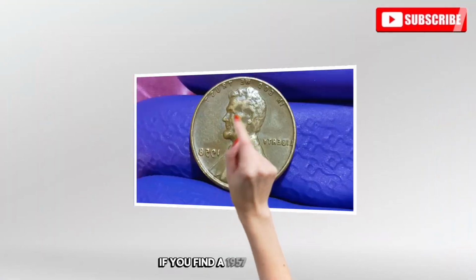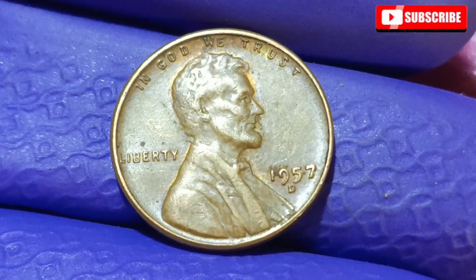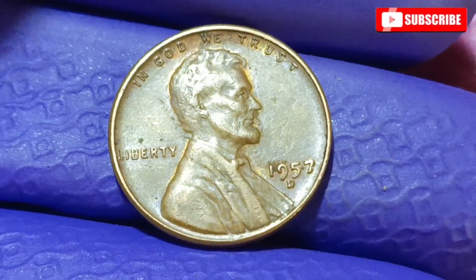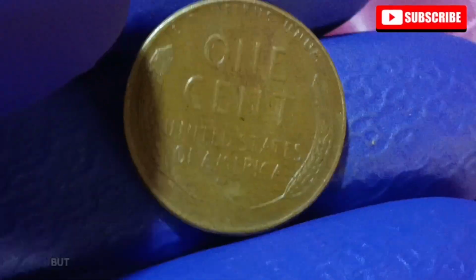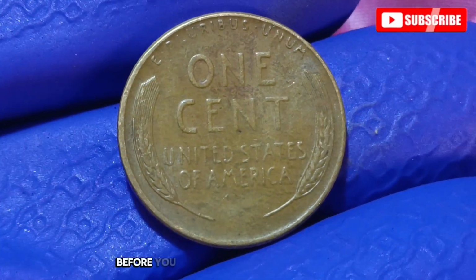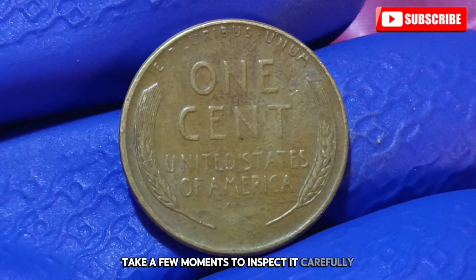If you find a 1957 wheat penny, the first thing to check is the small letter beneath the date. If you see a D, that means it was struck at the Denver Mint. It may seem like a tiny detail, but it's the first thing collectors look for when identifying the coin. Before you drop it into a coin jar or spend it, take a few moments to inspect it carefully.